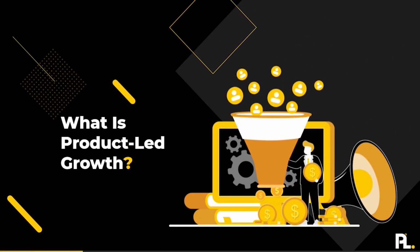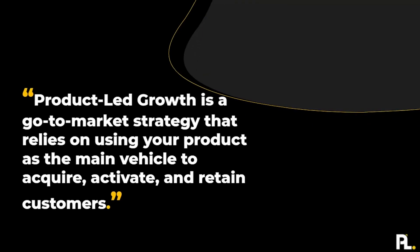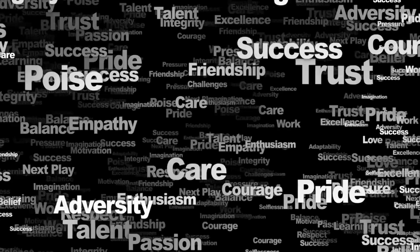Let's kick off with what is product-led growth. So first off, if we're going to go with the fancy definition, I mean to just go with it. Product-led growth is ultimately a go-to-market strategy. And it's one of the few where you're using your product as the main vehicle to acquire, activate, and retain customers. That may sound like a lot of words, but I challenge you to think about product-led growth in a whole new lens.